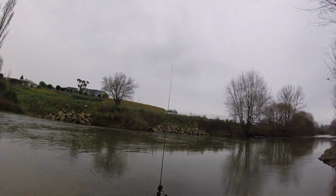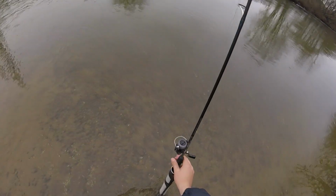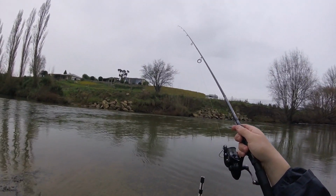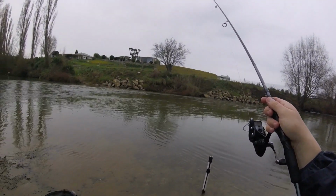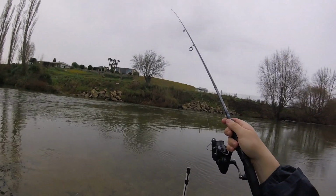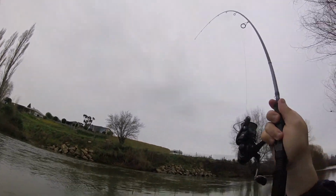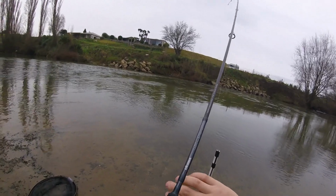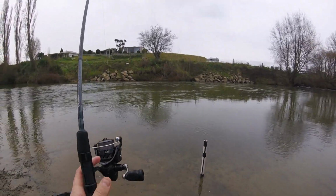Oh, there's bites. Yep, there's a couple of nibbles. Let's just hold on to that. There's a couple of nibbles there. Might just go for the hook set once I... Oh, yeah, that's one. Oh yeah, that's a good one. Yo, much better.